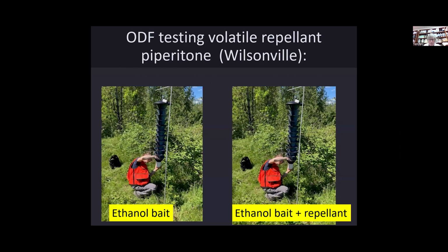Another examination is to test if there's a repellency. There's a chemical called piperitone, and the way you'd set up this kind of experiment is you'd have one trap with just the ethanol bait and then another trap with the ethanol bait plus this repellent. And you'd see if the repellent's able to kind of shut down the efficacy of the ethanol bait relative to what was caught in the pure ethanol.